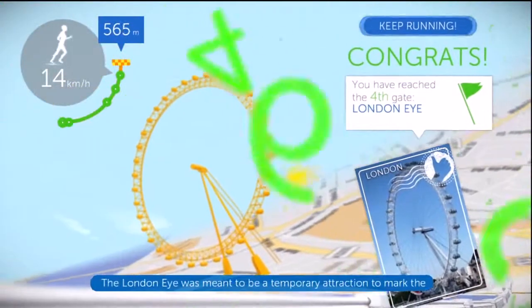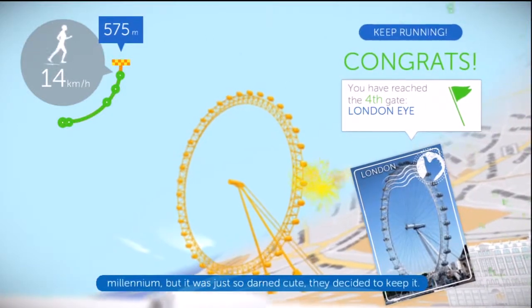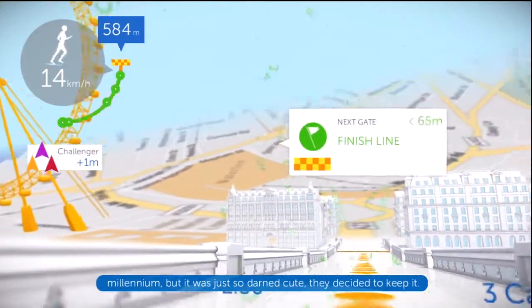The London Eye was meant to be a temporary attraction to mark the millennium, but it was so darn cute, they decided to keep it.